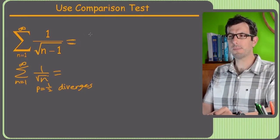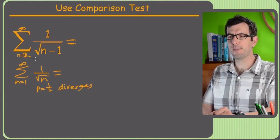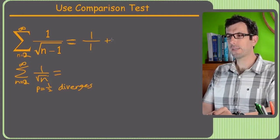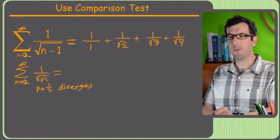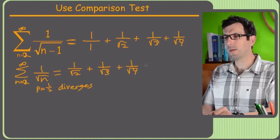So let's list out the first few terms. In this one we're going to have 1 over, 1 over 0, that's not good. Better start at 2, right? Because 1 over 0 is not a good place to start. All right, so we plug in 2. We get 2 minus 1 is 1. Then for our second term, we get 1 over square root of 3 minus 1, which is square root of 2. And then we get 1 over square root of 3, and 1 over square root of 4. All right, and for this one, when we plug in 2, we get 1 over square root of 2, and 1 over square root of 3, and 1 over square root of 4.